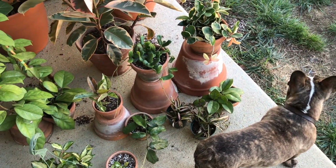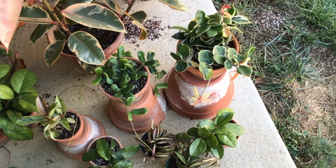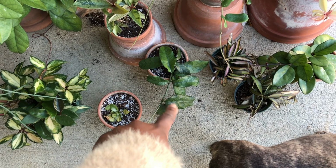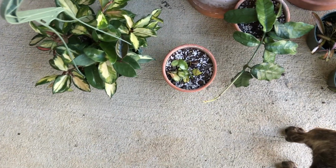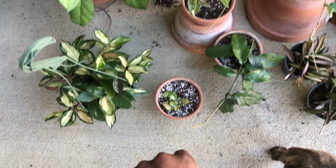But here we have my Hoya section. As you can see, my Hoyas did pretty well this summer. They just grew a ton, and they really enjoyed the hot sun, the heat. I do have to stake this one here. This one, everyone said is a fast grower, but it hasn't been a fast grower for me. That's the variegated Ayana.